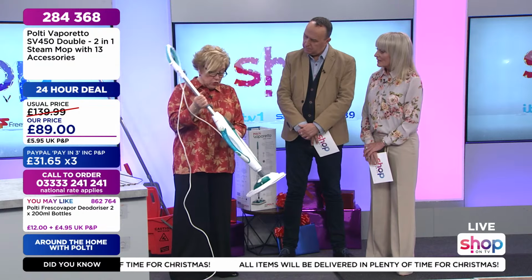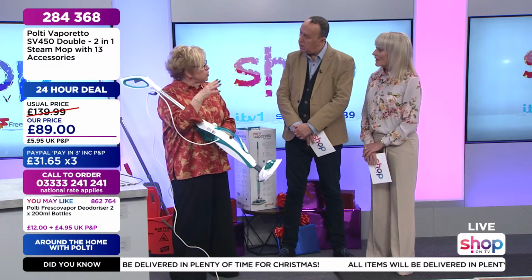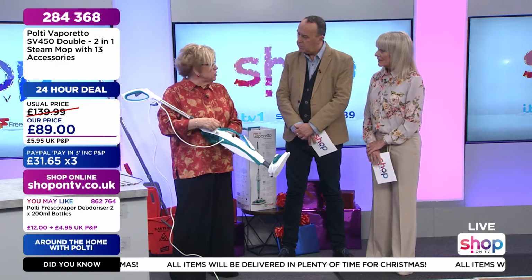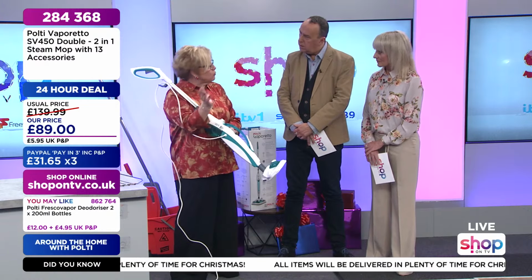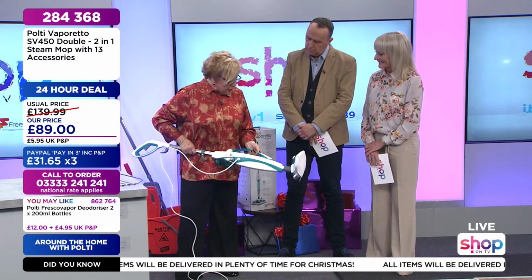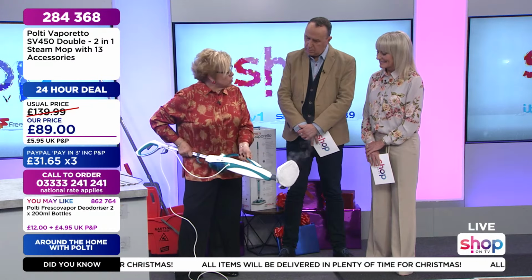If you're also doing things like at the window, you might think to yourself, let's do the curtains and refresh those. So you want a lower setting, because you don't want it blowing all the ornaments out of the way, blowing them out the window. Once you've got that up and running, then you can start to steam.